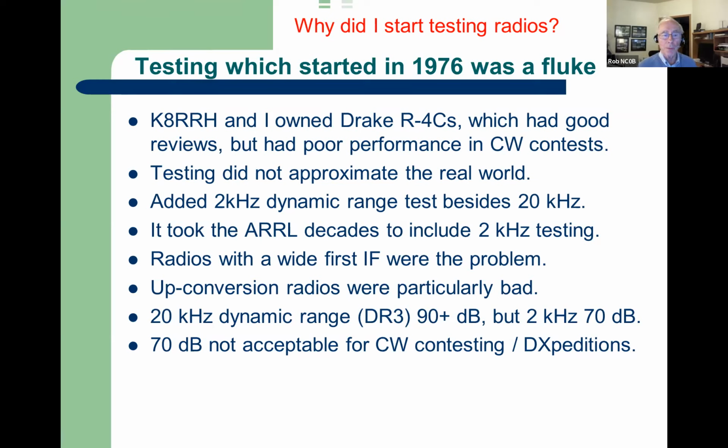So what I did was change the spacing between the two signals used to make a classic dynamic range test and squeeze them closer together so they made it through the roofing filter once we had those type of radios. The test before was okay in a radio designed in the 50s or maybe the early 60s. So it really had to do with changing just the test methodology that was introduced in 1975. The difference between the test with the 20 kilohertz dynamic range versus what I went to at 2 was like 25 dB. So a big difference. And then you got a handle on how the radio worked.